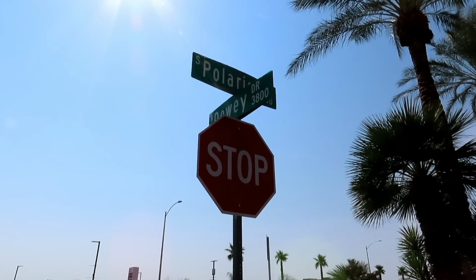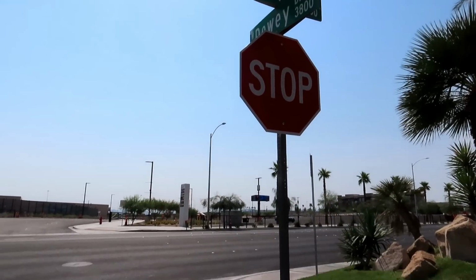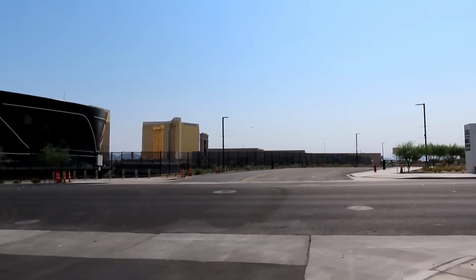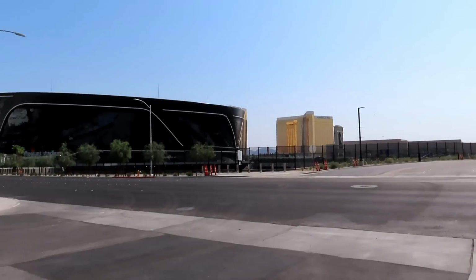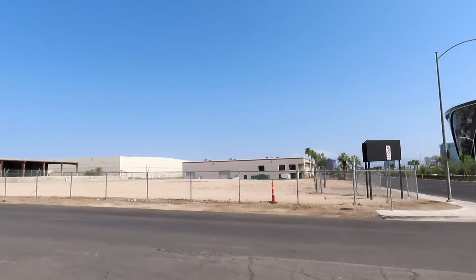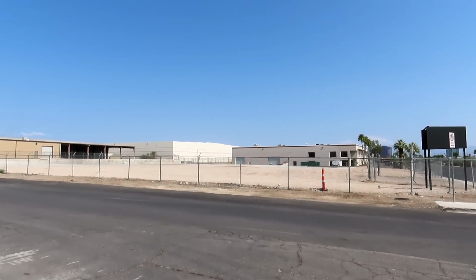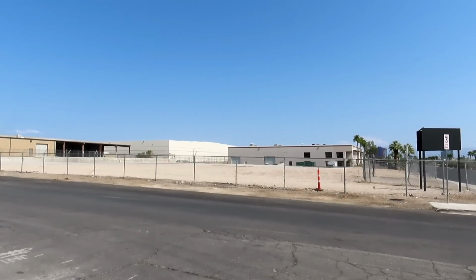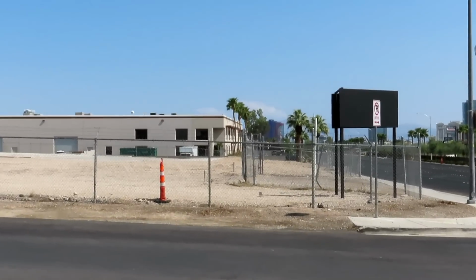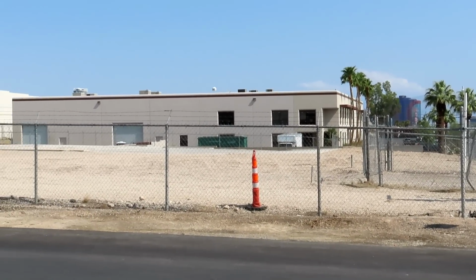You can see I'm on Polaris and Dewey, right by where I was just standing in the video. That's lot J across the street and the field tray area. I want to swing over here. You can see they now have a fence around this property. If I'm not mistaken, this is lot S. This was one of the $100 pay lots again, the premium parking for the stadium football games.